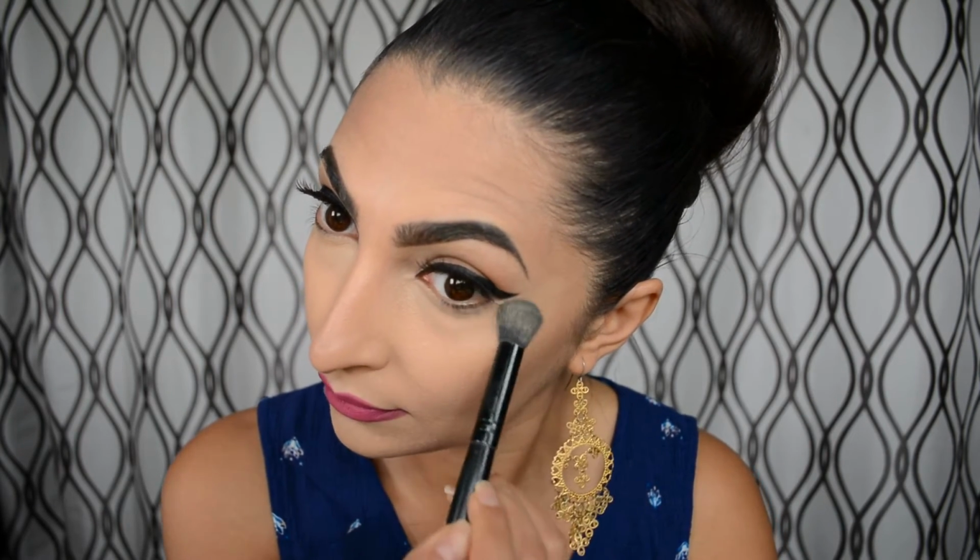I use a pretty generous amount of product to set the concealer. Otherwise, I've noticed that throughout the day it does crease. So I'm going to go ahead and do the same thing on this side, and I'm just tapping the product versus swiping. Excuse the faces I'm making, but that's my concealer face. And yeah, that's how I am setting it. Just for you guys to see how it looks, I'm going to zoom in a little bit.